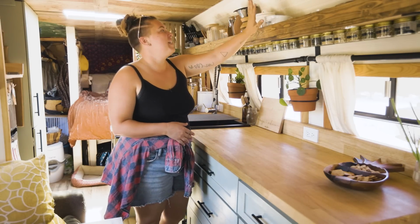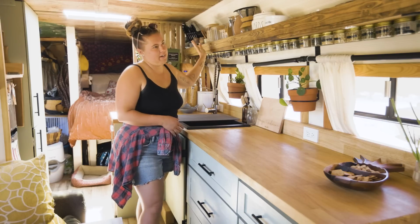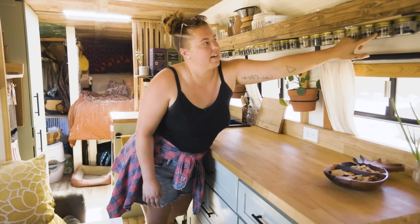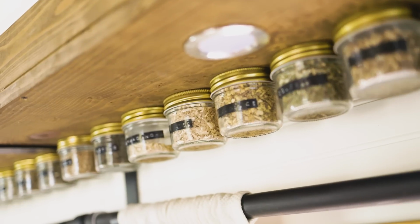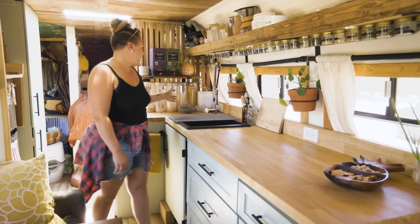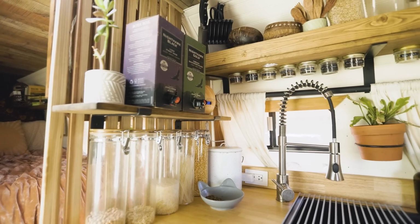So all of our dog bowls, some bowls, cups, tea, and extra storage are up here. And underneath here, we have a ton of tea that we've put up here because we drink tea about every day. Over here, we also have some open dry storage, and of course, I can't live without my wine, so there it is.